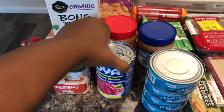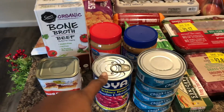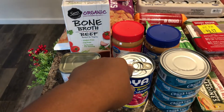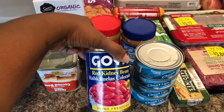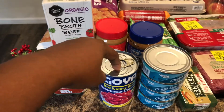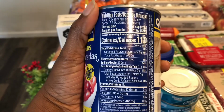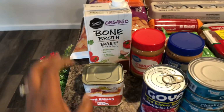I have 1 can of red kidney beans because I'm going to treat them on Christmas to rice and peas, and we don't eat like that anymore. Well, we were consuming so much carb. So this is for Christmas because we don't buy these anymore because of the sodium. The sodium on here is very high. Yeah. So we don't really do canned like that.